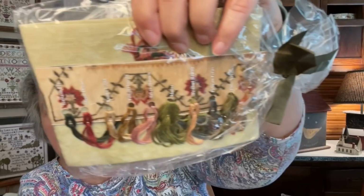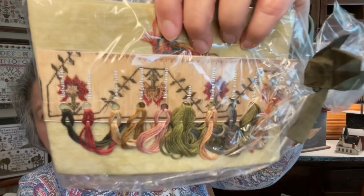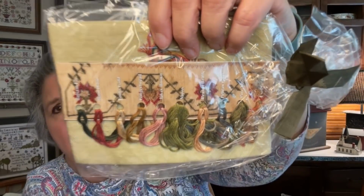Maybe this was from the attic. It was the year Lindsay got cancer, and so I didn't go to the retreat, but I got all the kits because I canceled last minute. So I have that.